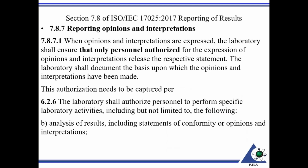All right, opinions and interpretations, 7.8.7. When opinions and interpretations are expressed, the laboratory shall ensure that only personnel authorized for the expression of the opinions and interpretations release their respective statements. The laboratory shall document the basis upon which these opinions and interpretations have been made. So I'm sort of going to repeat myself here a little bit with what I was stating about issuing the report.